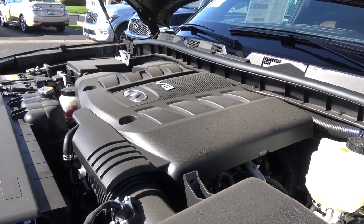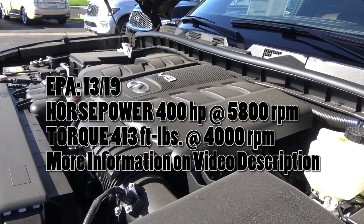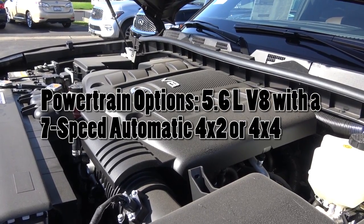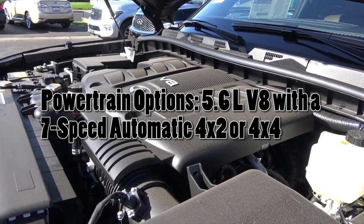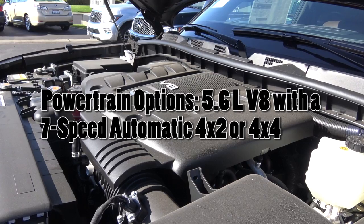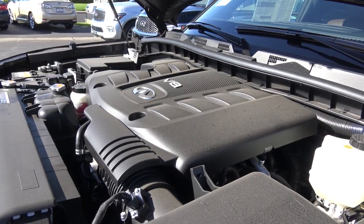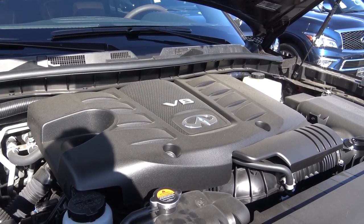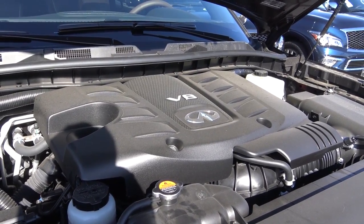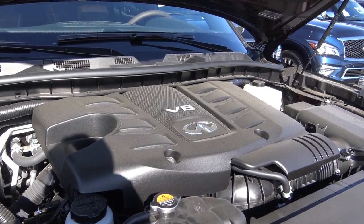Under the hood of the QX80 is your only engine choice, but it's a very powerful 5.6 liter V8 that produces 400 horsepower at 5,800 RPM and 413 pound-feet of torque at 4,000 RPM, with EPA estimates being an okay 13 in the city and 19 on the highway. But that's okay for how much power it has, and you're looking at towing capacity ratings of up to 8,500 pounds. And you can go for rear-wheel drive or four-wheel drive. Now, if towing capabilities and strong performance are top priorities on your list for your full-size luxury SUV, then the QX80 should not disappoint. However, there are other full-size luxury SUVs that are certainly more fuel efficient.